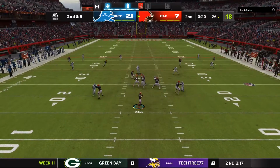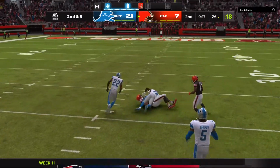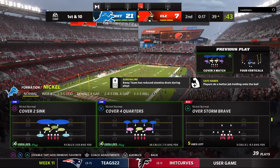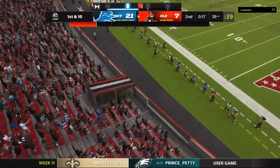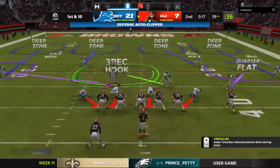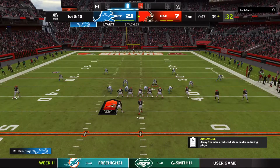Watson. And it's complete to Eifert. Now the Browns will use the first of their 3 timeouts, as they'll stop it with 17 seconds to go in this first half of action. So how about that for a chain mover? They're all the way down inside the 40 now for 1st and 10.